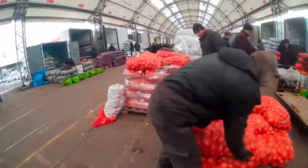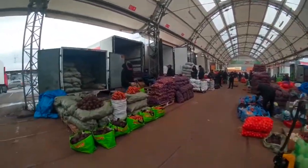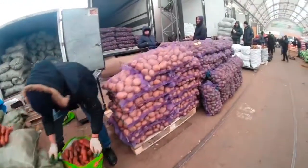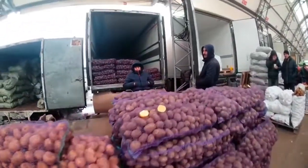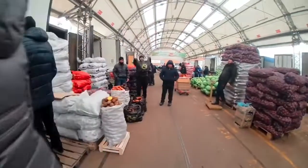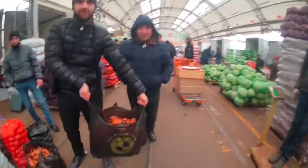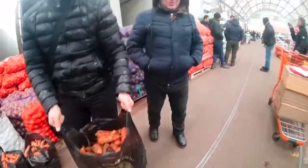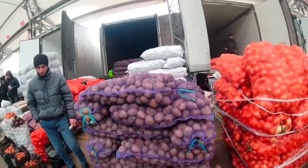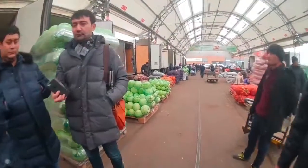All right, it's getting a bit cold now, so I'm going to walk back inside. Maybe you want some carrots, potatoes by the truck, a lot of potatoes. It's very nice. Oh, thank you. I don't need. It's too heavy to carry. Too heavy. No car. Okay. Only on bus. On bus. It's a lot. It's really amazing.